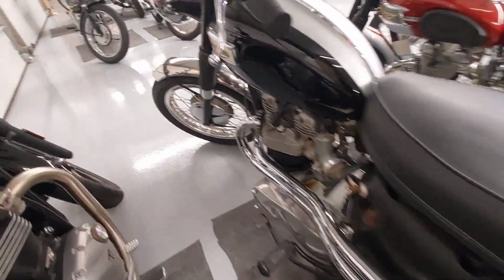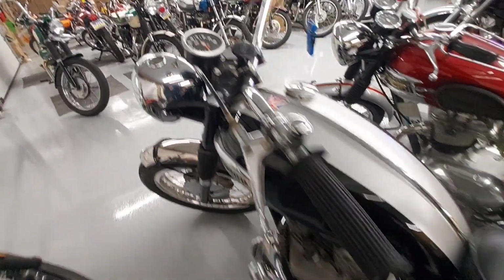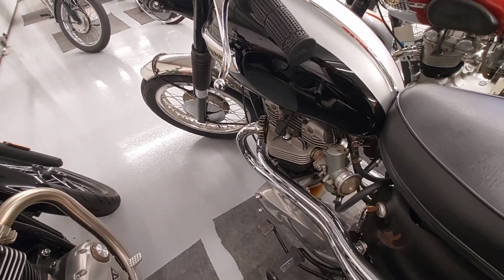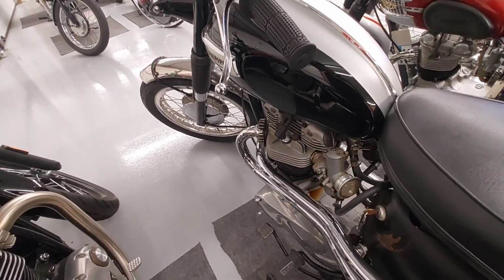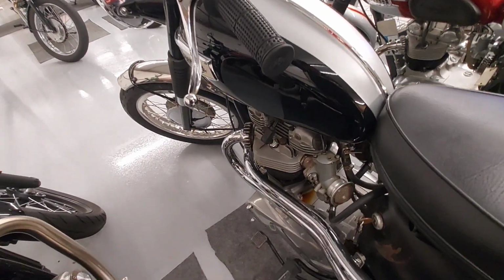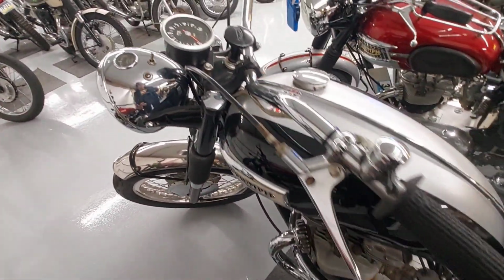I can believe it. It's loud. What is this? '67 Bonneville, but it's not a TT. It had a speedometer on it at one time. Not when we had it, but it would have at some point in its life.